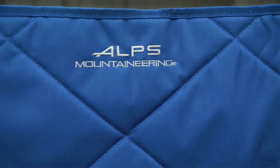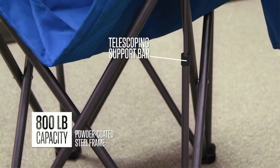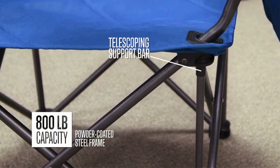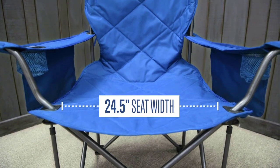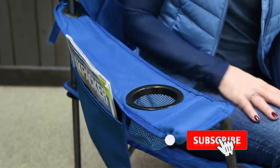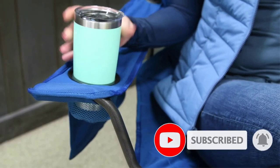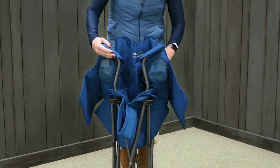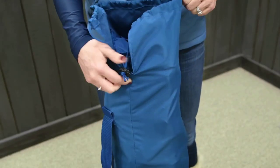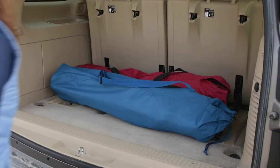Big Agnes is known as the mother of comfort, and the Skyline UL certainly lives up to that reputation. This chair is the most supportive of all the compact chairs we tested, and it sits at a more comfortable height. It could even be used on short backpacking trips, making it a great value for the money. If lugging around a large camp chair doesn't appeal to you, the Skyline UL is a great alternative.